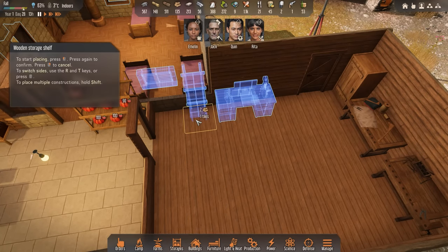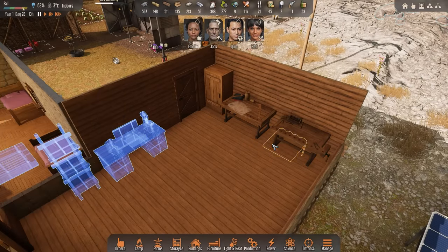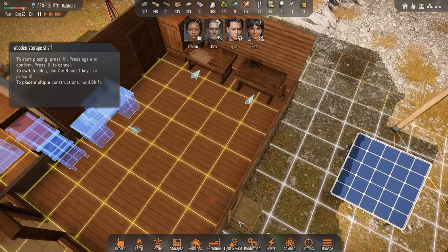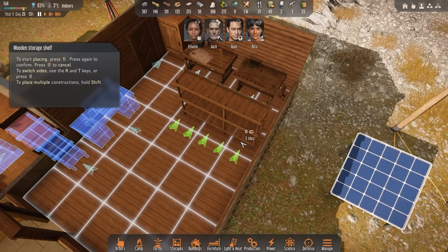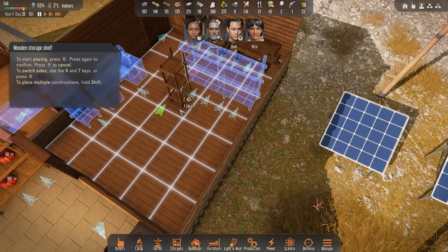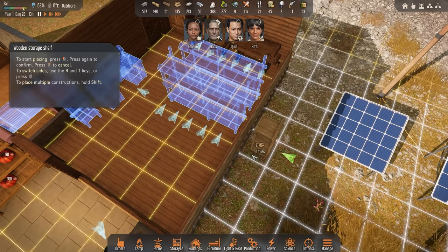Place down a little bit more storage shelves over here. I've already moved in the tailoring bench and the workbench. We probably can get ourselves a bit more storage for these. Let's do something kind of like this, and these will be kind of like some obvious shelves. We could do something like this, actually, and just stack them up here.